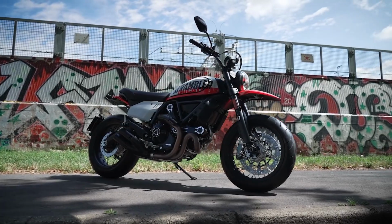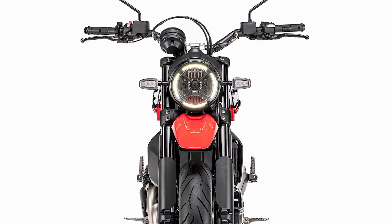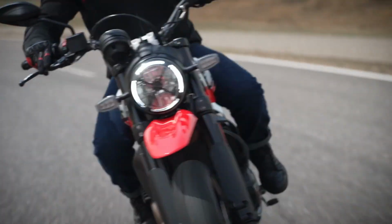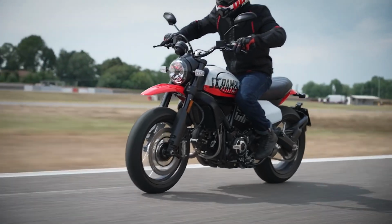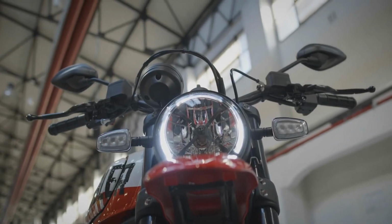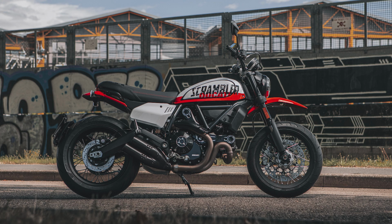Now, as for these parts, right? I've thrown around the term parts bin model a few times now, and let's talk about it. The 17-inch spoked wheels come from the Night Shift. The high front mudguard comes from the Desert Sled. The side number plate comes from the Night Shift, and the flat seat also comes from the Night Shift.